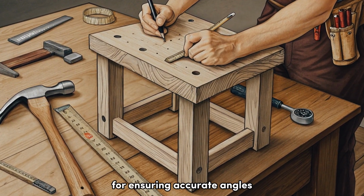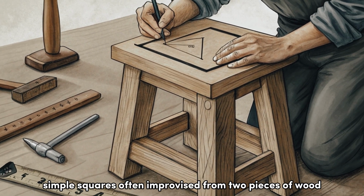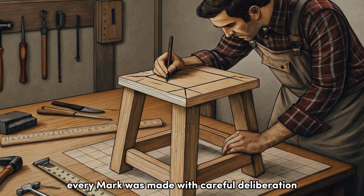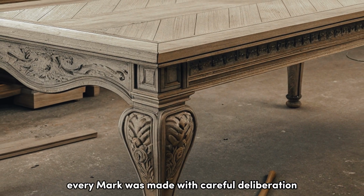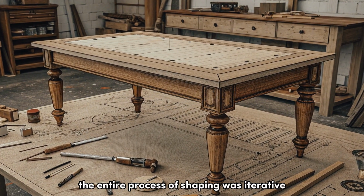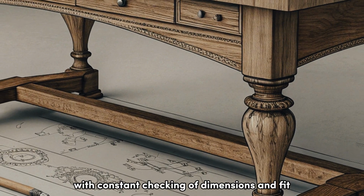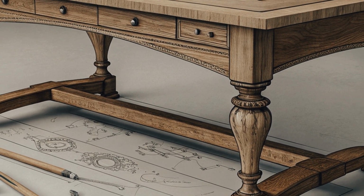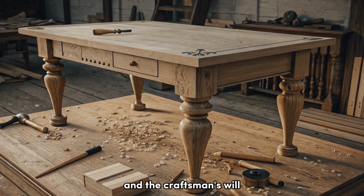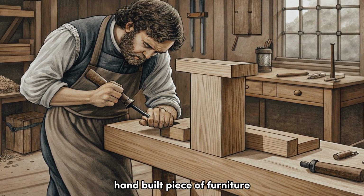For ensuring accurate angles, particularly right angles, simple squares, often improvised from two pieces of wood joined at 90 degrees, were indispensable. Every measurement, every mark, was made with careful deliberation, as mistakes meant wasted effort and precious material. The entire process of shaping was iterative. Rough shaping, followed by finer shaping, with constant checking of dimensions and fit. It was a dynamic dance between the wood's natural characteristics and the craftsman's will, transforming raw timber into the very bones of a sturdy, hand-built piece of furniture.